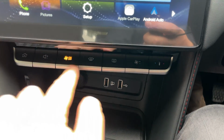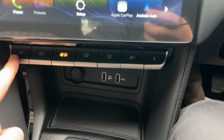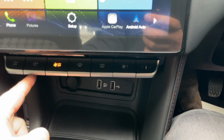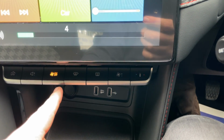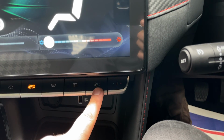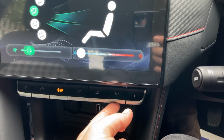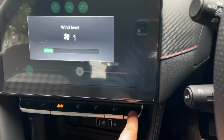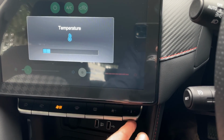So we have a lovely parade of pilot style switches here. Going from left to right we have a home button, we have a volume minus and plus rocker, on and off for the air conditioning, we have max demist front and rear, we have a fan speed plus or minus, turn that off, and we also have temperature minus or plus.